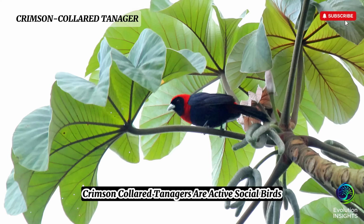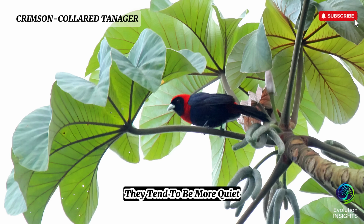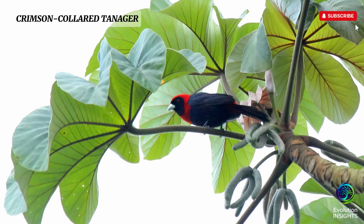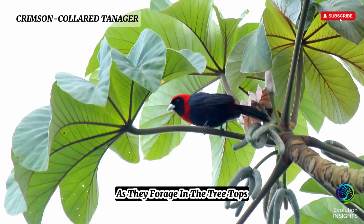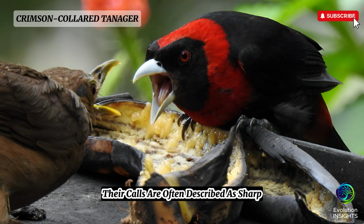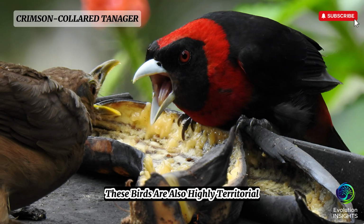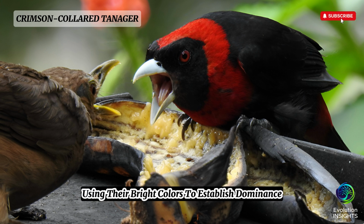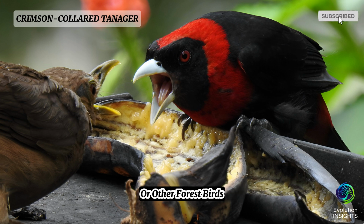Behaviorally, crimson-collared tanagers are active, social birds, often seen in small to medium-sized groups. They tend to be more quiet and unobtrusive than many other tanager species, communicating through soft calls or soft chattering as they forage in the treetops. When they do vocalize, their calls are often described as sharp, melodious whistles. These birds are also highly territorial during the breeding season, using their bright colors to establish dominance and defend their nest from rival tanagers or other forest birds.